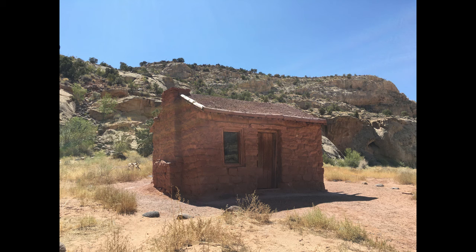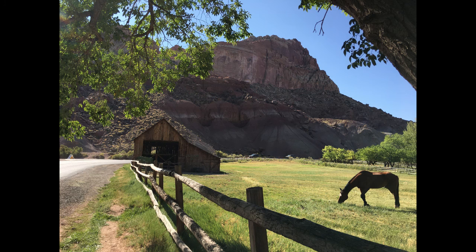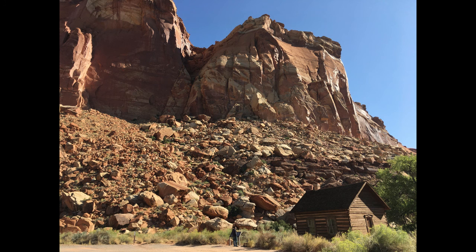They moved into Fruita, where there were other families, and together they raised crops, fruit, a lot of fruit, and livestock, and had a thriving community here, but it was very difficult in the beginning. They also had a little school for their children, which we were able to see.